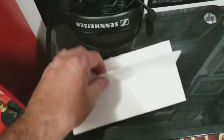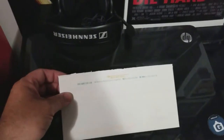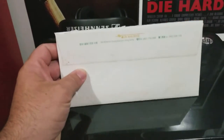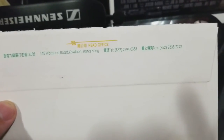as I was about to conclude that part of the video. When I mentioned my autographed Michael Biehn, I do have another very significant, very special autograph that I'm going to show you right now. I used to have this framed, but I need to get a new frame for it. Now, a hint is this envelope is from Hong Kong.